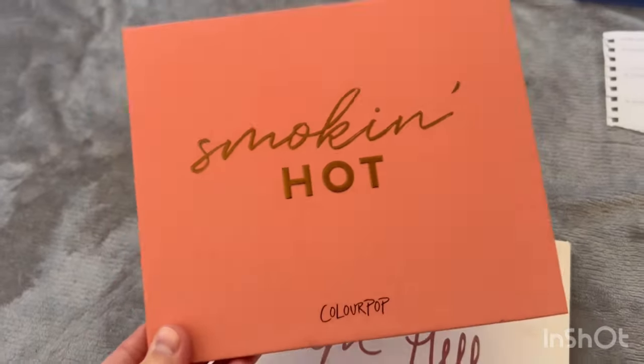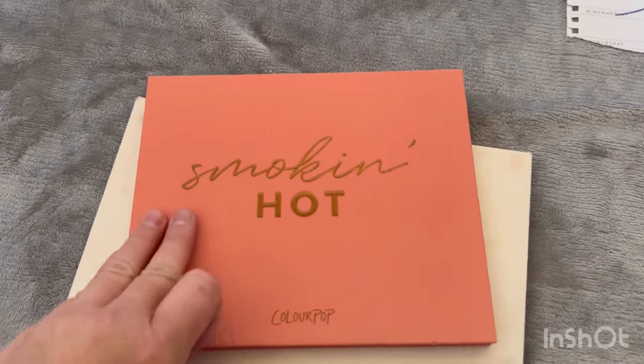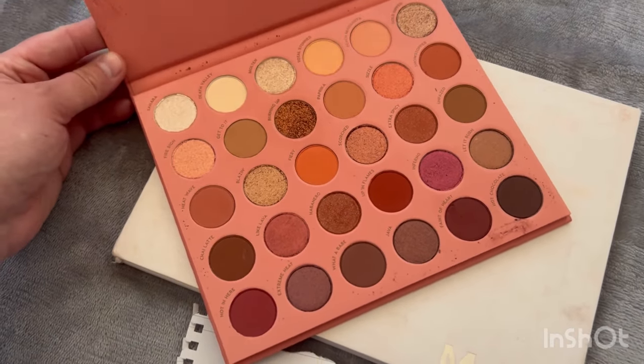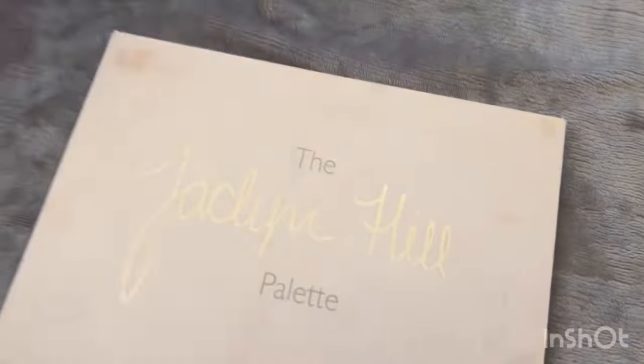ColourPop Smokin' Hot palette. I went back and forth on this one, but I am going to get rid of it. I got it for free with an order from Ulta. You had to place like a $35 order at Ulta. I know it looks a little smashed up, but it is brand new. I haven't touched it. Yeah, just warm tones. Just a little too big. I have smaller warm tone palettes from ColourPop.